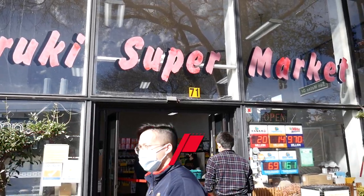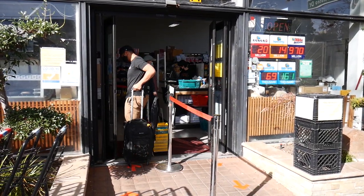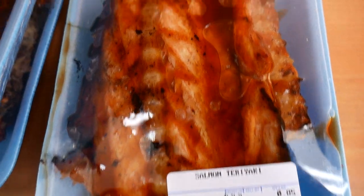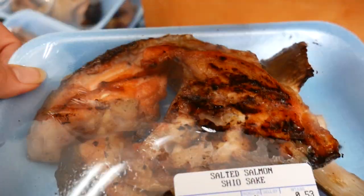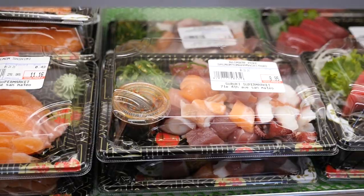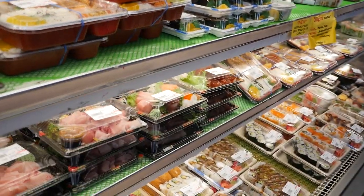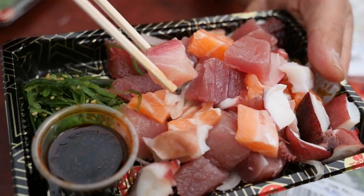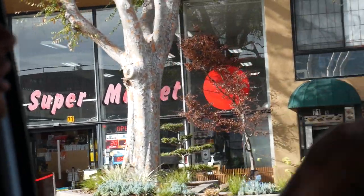This afternoon, we are headed to Suruki Market, which is kind of like a Japanese market, but not just Japanese goods. They have all kinds of different Asian items as well there. But our objective of checking this place out is to take a look at some of the sushi, the sashimi, some of the things that they have in this market at a quality scale. I believe this is a spot that has some quality fresh goods. I'm excited to try some of the food here at Suruki Market. We are just going to go ahead and head to the market right now in San Mateo, California, downtown San Mateo yet again.